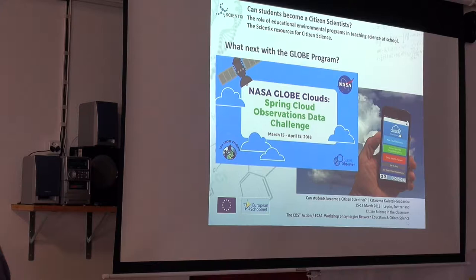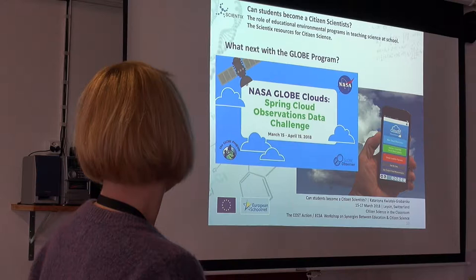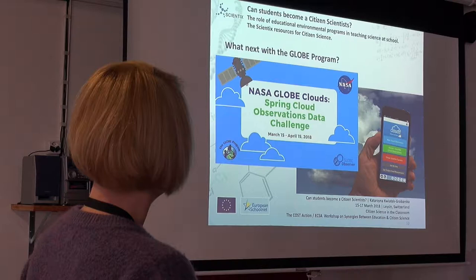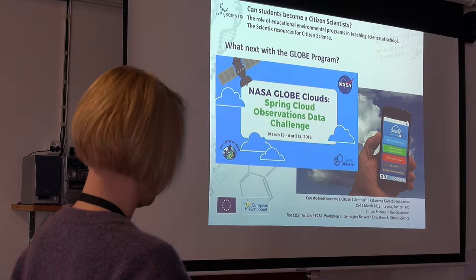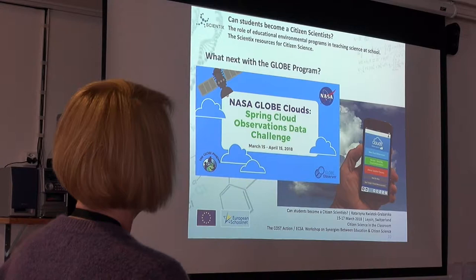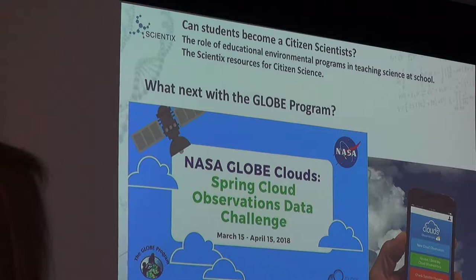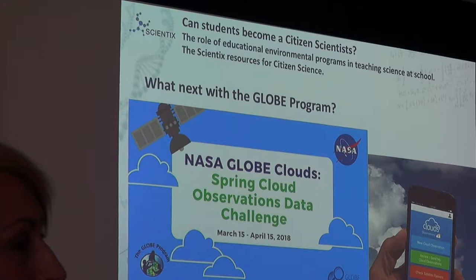And this is the challenge which started two days ago. I think you can join, even now, it will take all month. We have to do cloud observation, and this is a challenge between teams. If you have a team of students and a teacher, they can do up to 10 observations per day, and the school, the team, which has the most observations will get a thank you from NASA on film. We will show the film with the thank you to them.